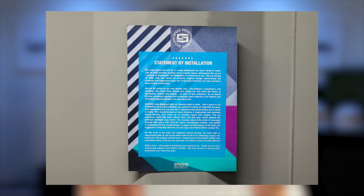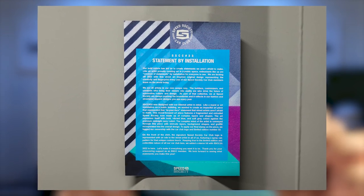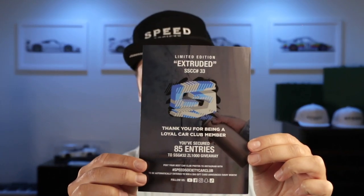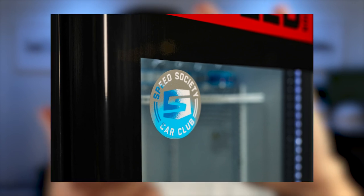Like always, in your car club drop, you will get an insert that breaks down the entire idea, the design brief, and the creative direction behind each one of these car club drops. Now, like always, you get two limited edition decals with your drop that can't be purchased anywhere. The first one is the Speed Society Car Club logo. This one has a great effect, and it's very different than anything we've ever done before. You can see we've got spray paint overspray here on the blue and the grays with the white. It's unique, it's fun, it's different, really cool colors.